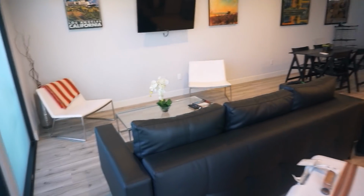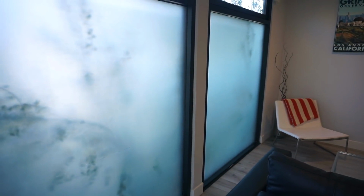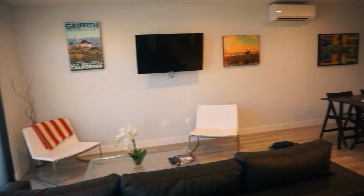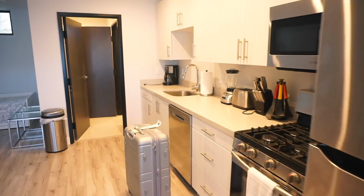Made it to the Airbnb again. We're in the Marina Del Rey area. Let me show you around. You walk in, look, here's the front door. And then when you walk in, there's like the living room area. There's these windows right here that I'm assuming you can make see-through maybe, I don't really know. Anyways, then you come over here, you've got a little eating situation. And then on this side is the kitchen.